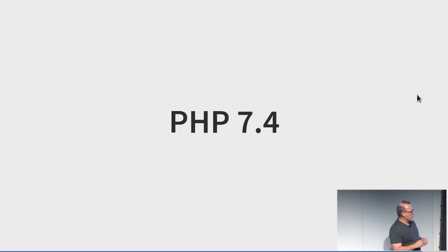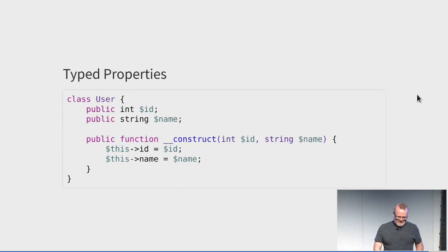PHP 7.4 is on the horizon. This is my one more thing piece of this talk. So typed properties are coming in 7.4. It means you can put types on properties, right? And if you assign the wrong things, you're going to get a warning. So we're going to runtime check properties, not normal variables, because that would really kill performance.